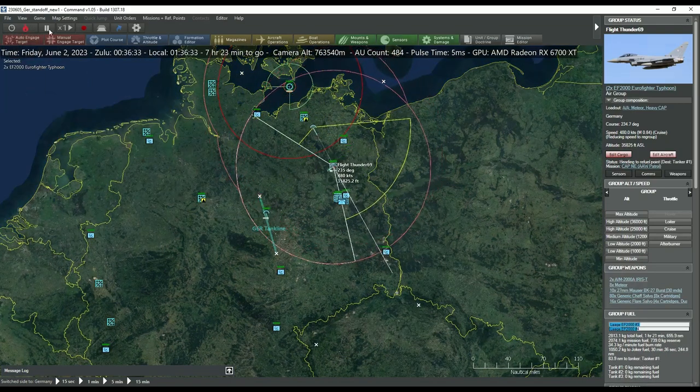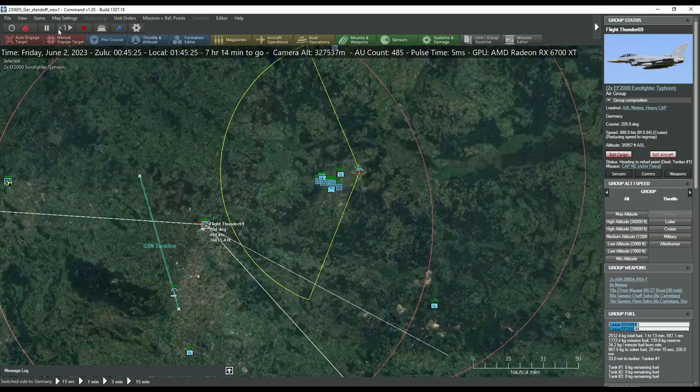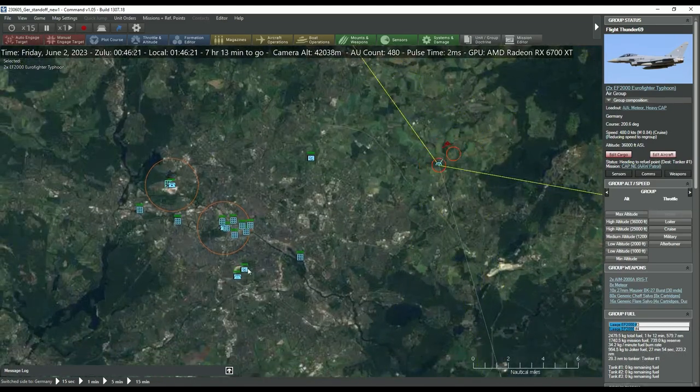Speed up a little more. And there come the Shahids that were launched at this radar.